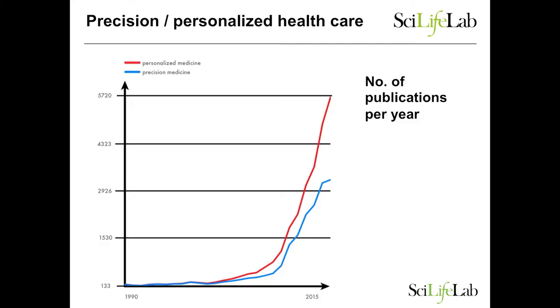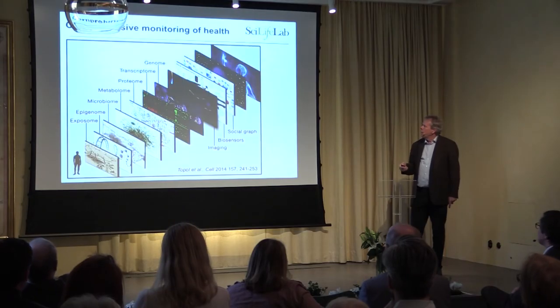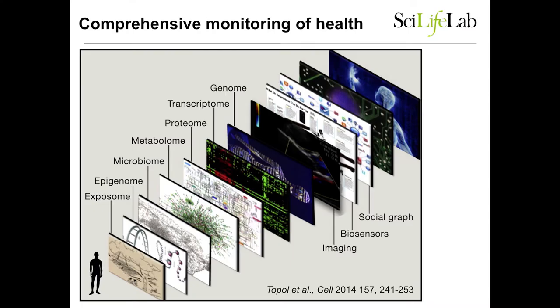So this is the number of publications in precision medicine, personalized health. And you can see since 1990 how this is changing, and we have a flood of papers coming. So this is actually happening like crazy. Obviously, this is big data and trying to comprehensively monitor health, just as was outlined today. And I think this hopefully will lead us to better health providers and so on.